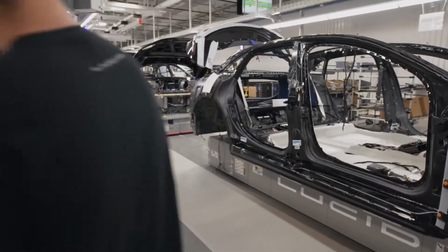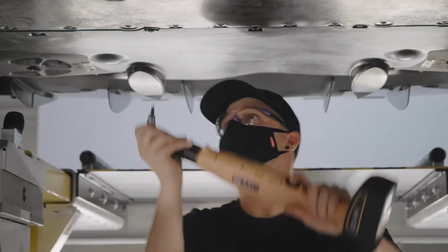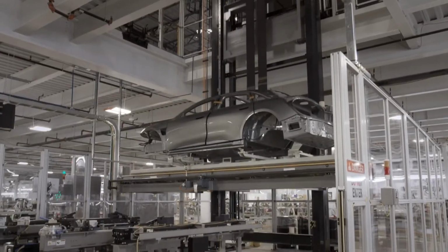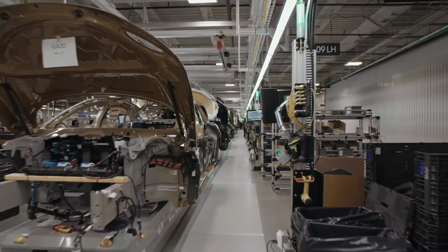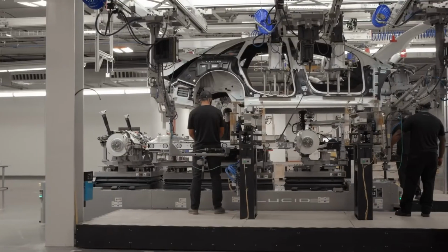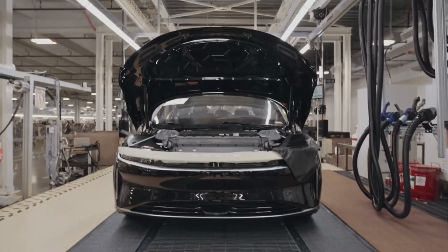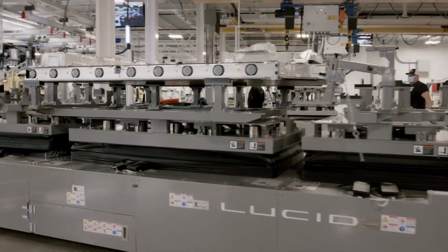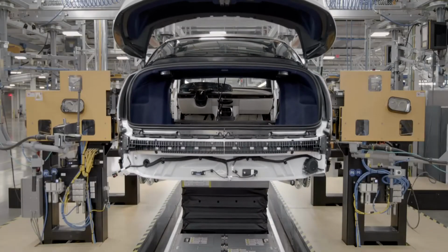I'm responsible for all the people, processes, and tooling where we actually put together the vehicle. In general assembly, we get a painted unit from paint, and we have 3 primary zones. We've got trim, chassis, final, and then end of line. We do have some robots and we do have automation, but this vehicle is put together by humans, and it takes real craftsmanship to put together.